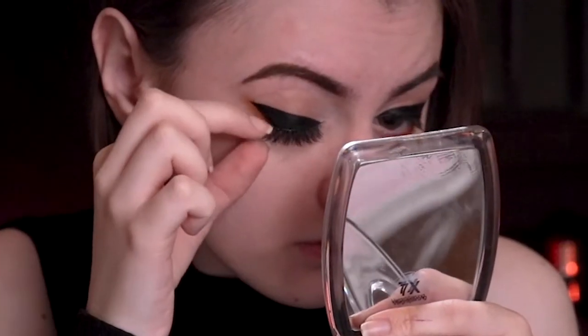I do love false eyelashes, however. So these are by Catrice Cosmetics. I really love these by Catrice because they're so lightweight, they don't weigh down your lid, and they're also easy to put on because they're so flexible. Can truly recommend.